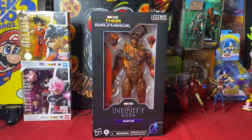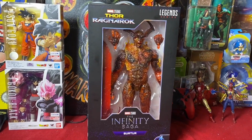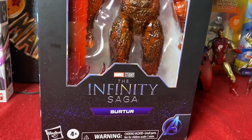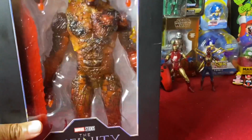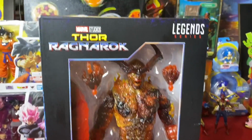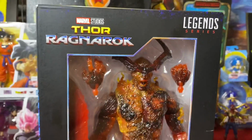We are back again today with another MCU Marvel Legends action figure review. We are taking a look at the Marvel Studios, the Infinity Saga, Thor: Ragnarok, Surtur. I think that's how you pronounce that. So very excited to get this in. Picked it up the other day for $52.99. This was a very expensive figure.